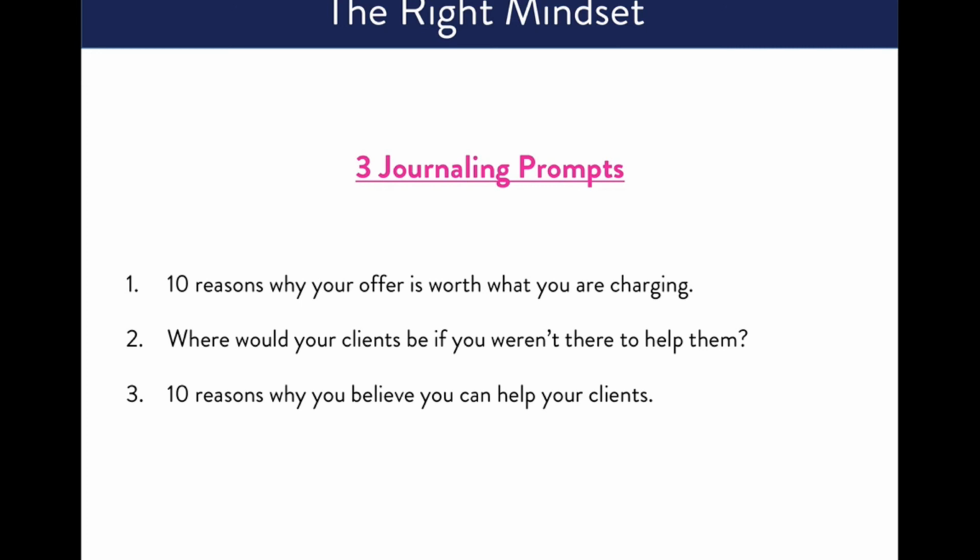And as a business owner, if you're really in this to help people, if you're really in this to make a difference, if you're really in this to impact the world, it's your job to show up for those people. And just journaling around where your clients would be if you were not there to help them is going to help you see clearly why you need to be selling your services.